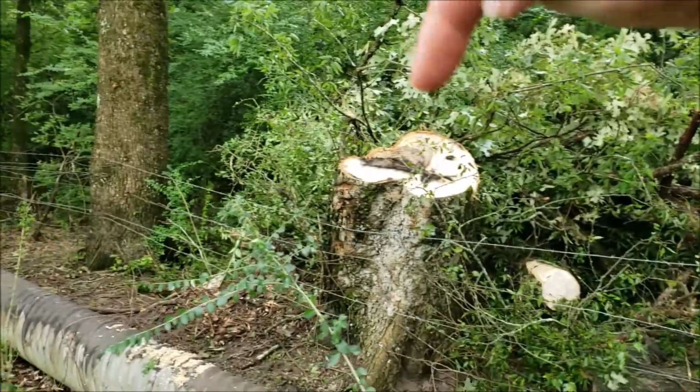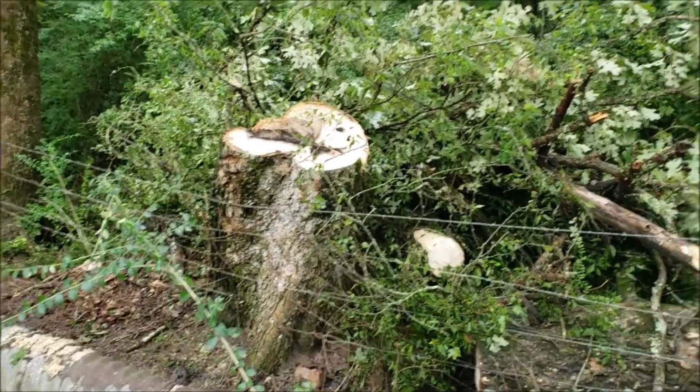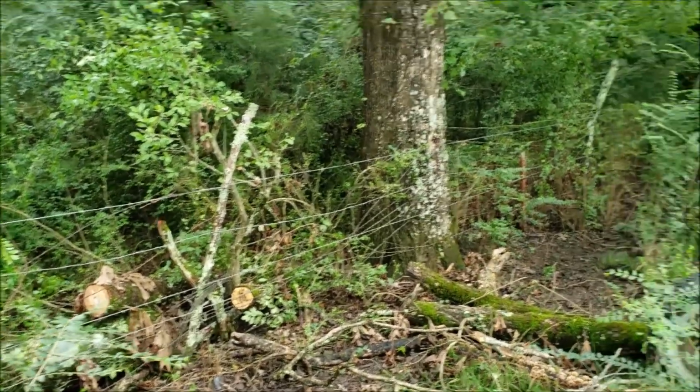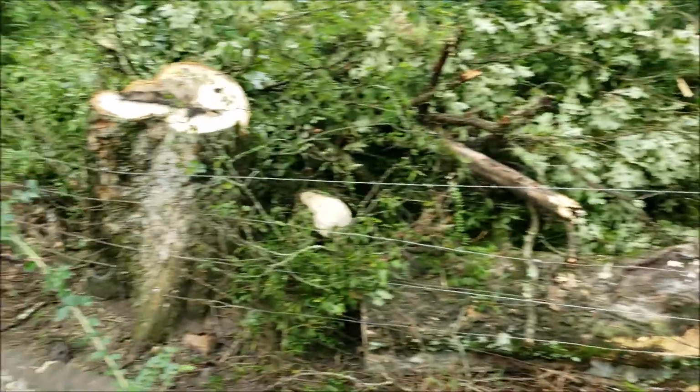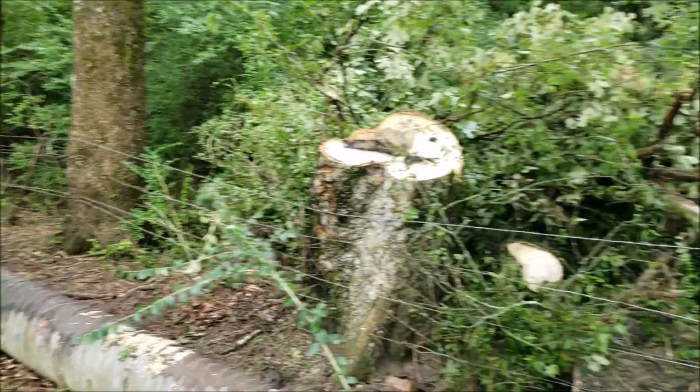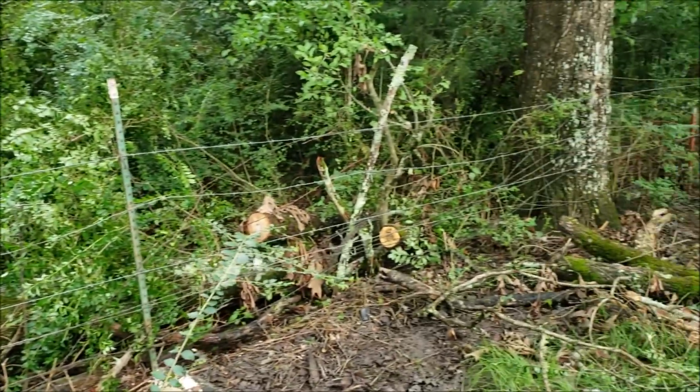Like I said, that tree right there had kind of leaned out, and we cut it down, and we didn't have time because it started dumping rain on us to really fix it back right. So I came back and did this just halfway for today, so we'll come back and do it a lot better later. This is just temporary.